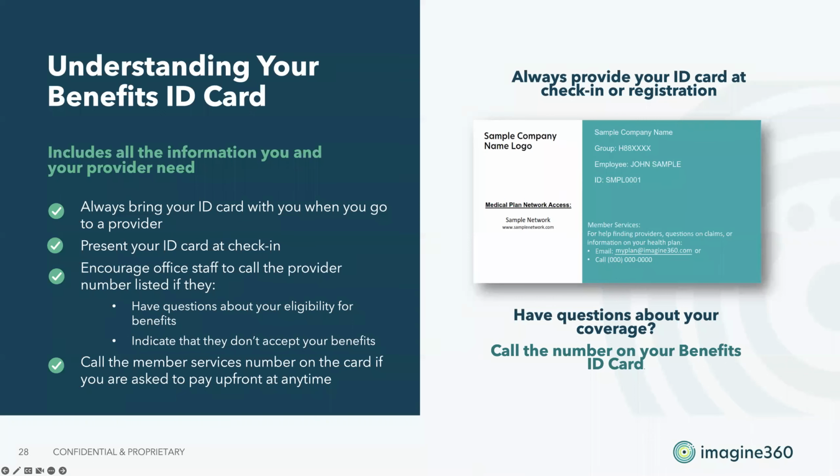So understanding your benefits ID card. It's a standard ID card. Most members should understand it. It's the same ID cards that you've had with any other plan. We just like to make sure that we're educating you guys in case a provider ever asks you anything, which they shouldn't, but you'd be surprised.